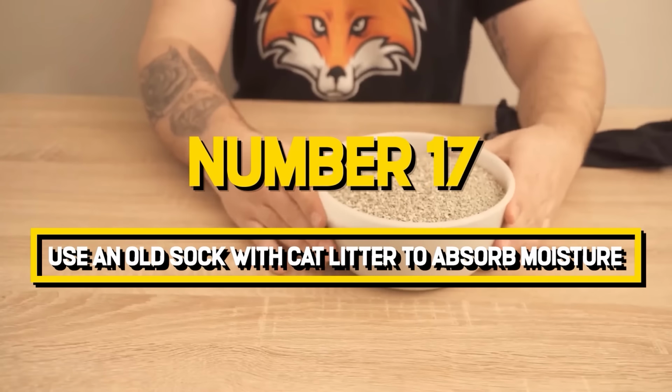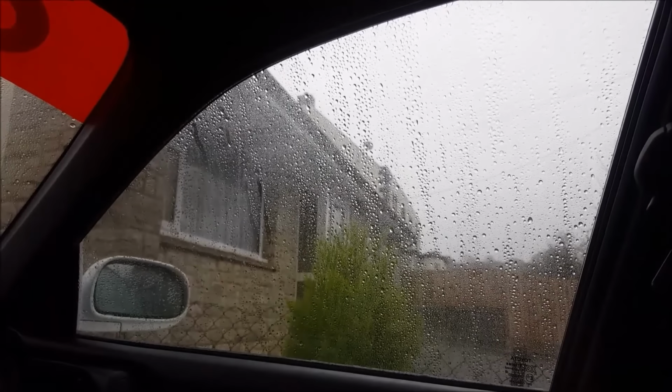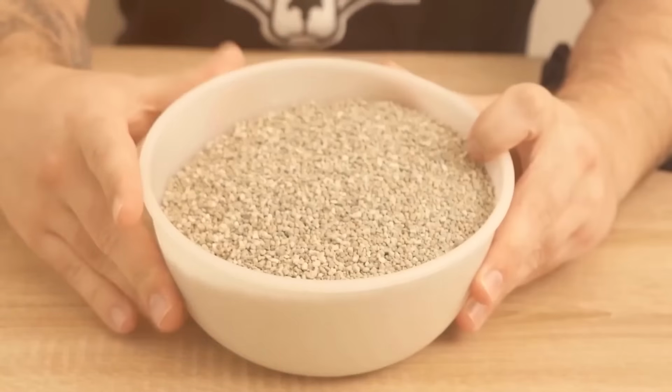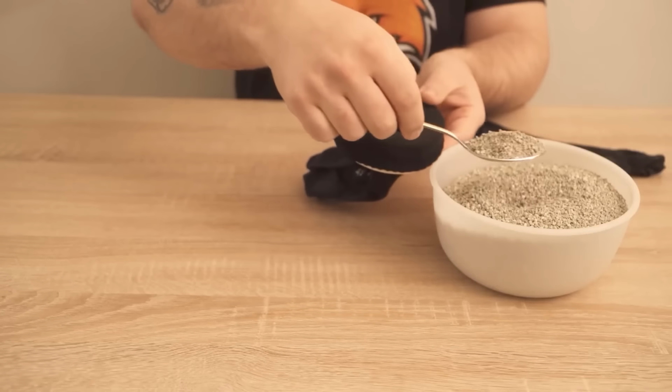Number 17. Use an old sock with cat litter to absorb moisture. Foggy windows on a cold morning? It's frustrating, time-consuming, and downright dangerous if you're in a hurry. But here's a hack only the pros know. Grab an old sock, fill it with cat litter, and let it do all the work for you.